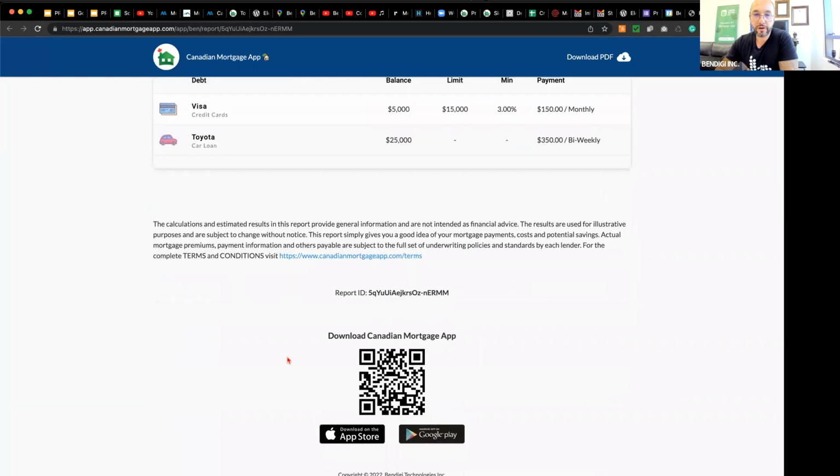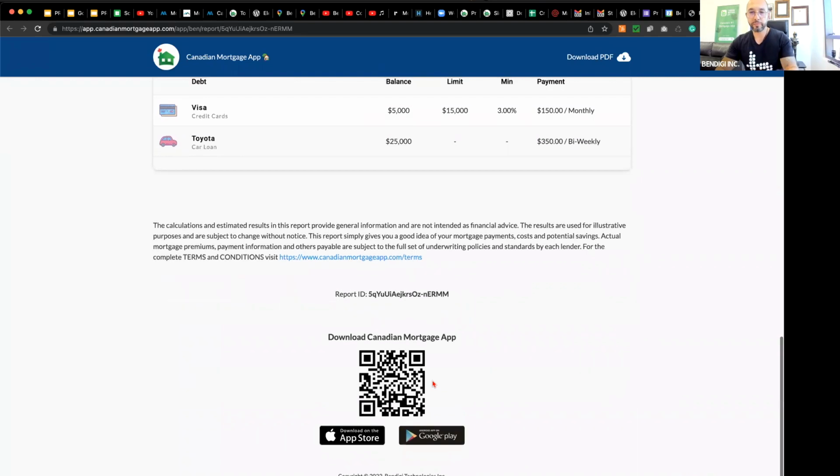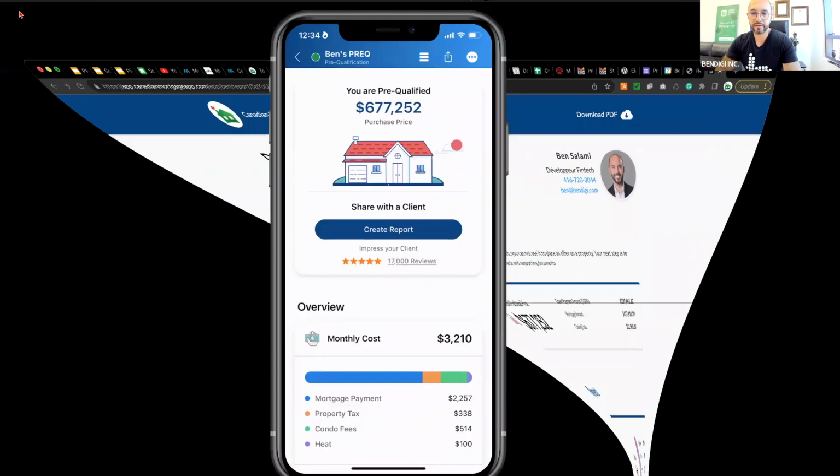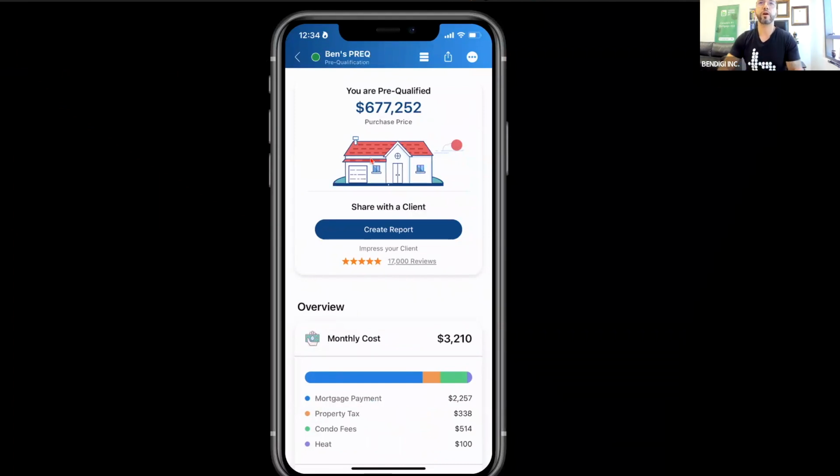Of course, if you have the Pro at the bottom, the QR code will actually take your client to your app. So you can be sending this particular report to anyone. They get a chance to download your app. Very basic customizations because we don't have a lot of time.